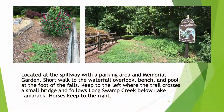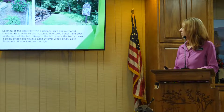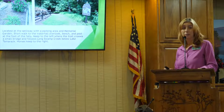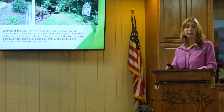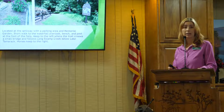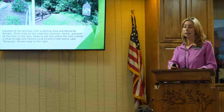It begins at our Memorial Gardens, which is a pretty planted area with the memorials there. As you walk down from the beginning of the trail, you see the waterfall overlook below the lake, the big waterfall. There's a nice bench there. And then you can continue. If you keep to the left, that's the walking path over a little bridge and along.